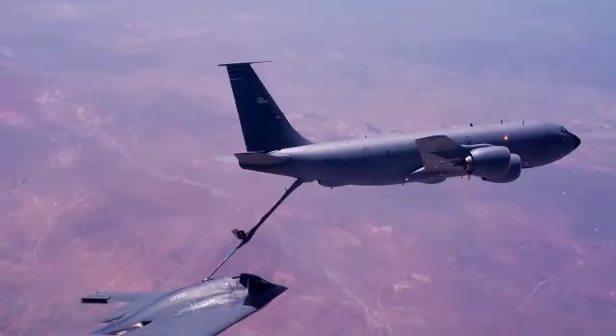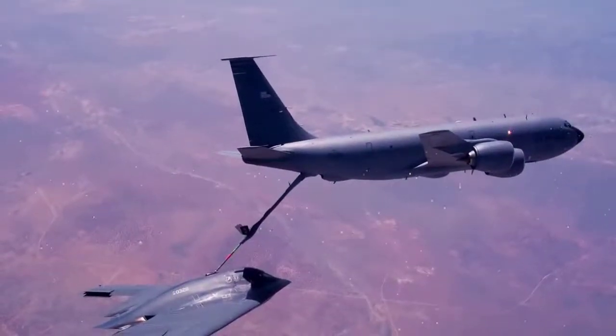The bottom line is that the LRS-B is shaping up to be exactly what it was expected to be.